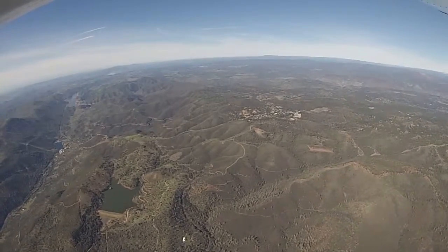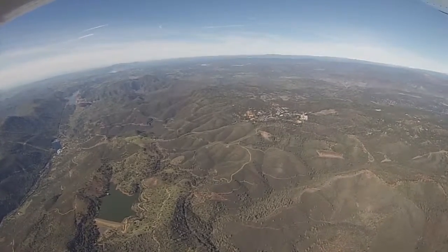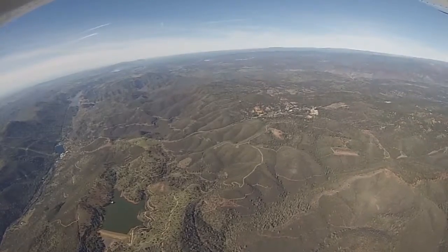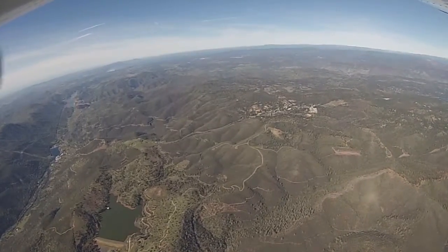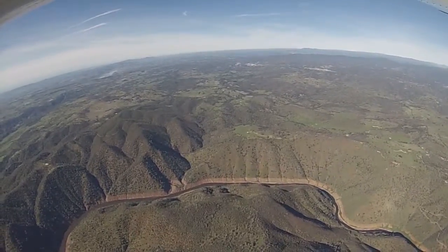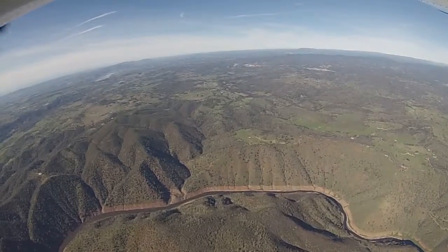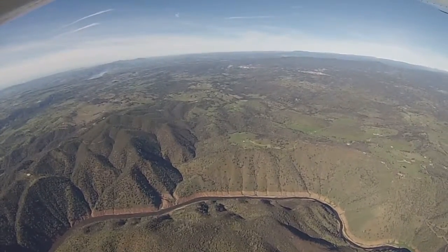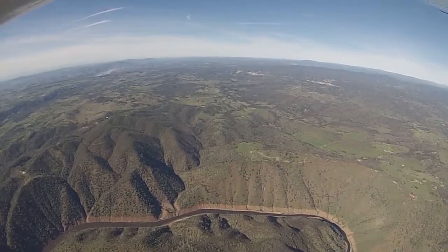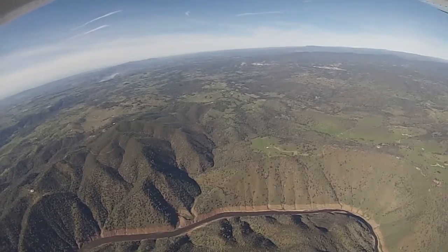Traffic, Cessna 3476 Juliet, right downwind for 1016. Yeah, I got the airport in sight. I think that's it, that one over there? There's a green strip running straight, and a white section and another white section off to the right. So what we can do is just head straight towards it.